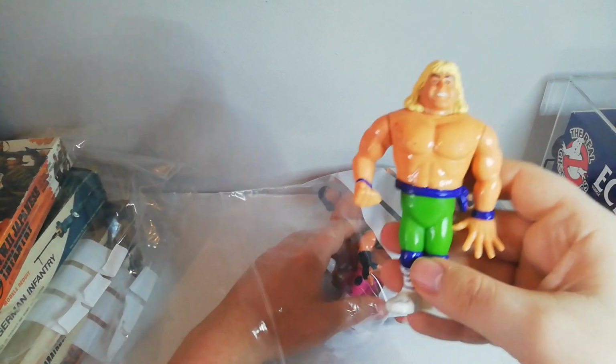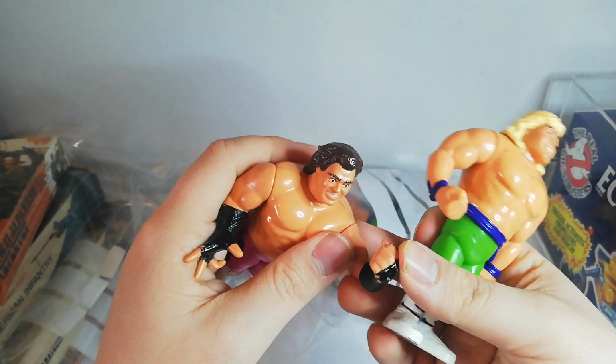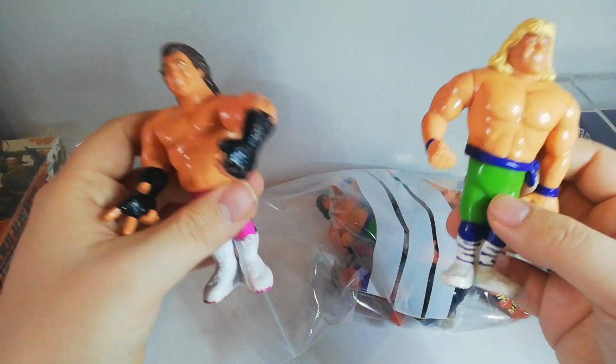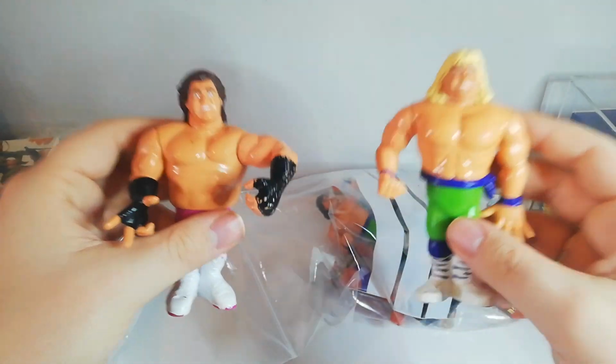And this came up and I was surprised nobody was on this as much as I thought they would be, because wrestlers are going up so much at the moment. They used to be really cheap. I was watching a video recently back in 2019, and on my stall I had like 20 of these figures all laid out for like £3 each, and nobody wanted them, and they were all in good condition as well.